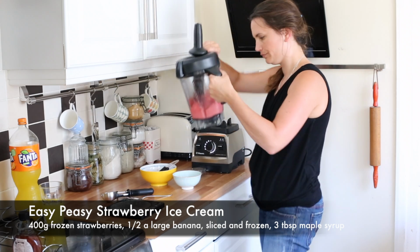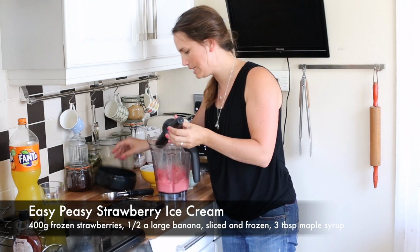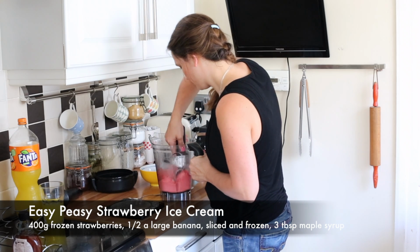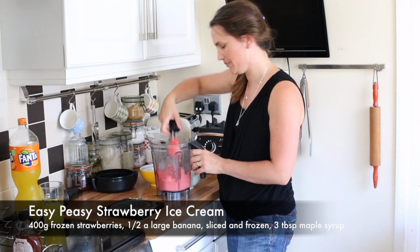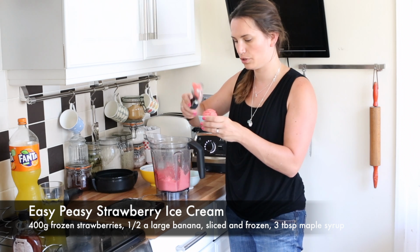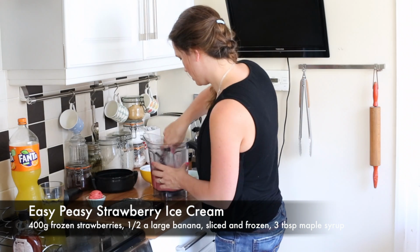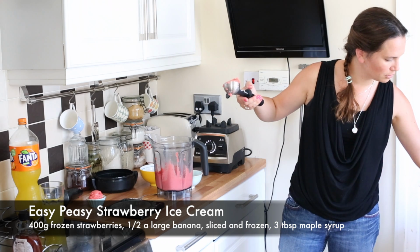All done. So there you have it. Super duper easy strawberry ice cream. Ready in what? 2 minutes? Now one of my daughters is wheat free, so she doesn't have cones, so I just serve it like that. She loves it. The others are quite keen on the good old cones, so I've got cones for them.